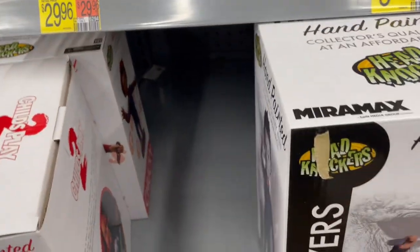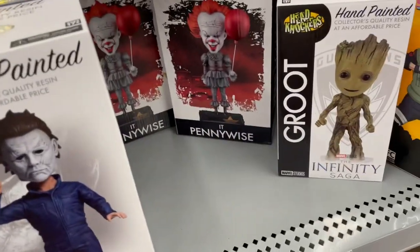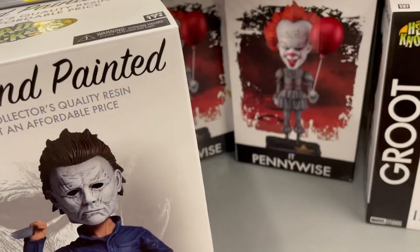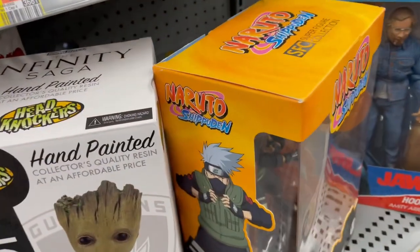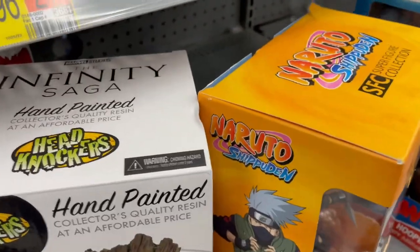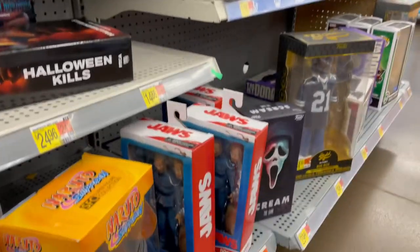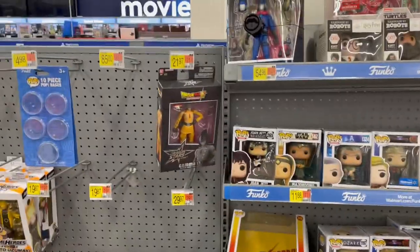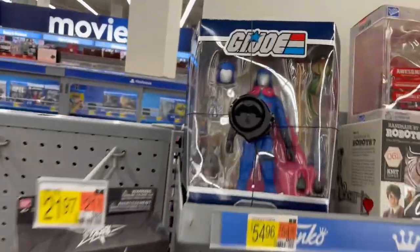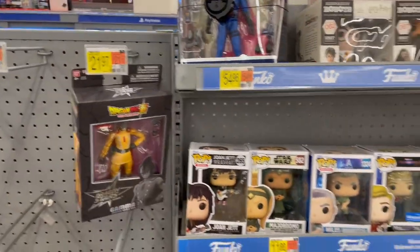This is a hand-painted Michael Myers. You've seen the Groot. I don't think I've seen hand-painted Pennywise. It's scary. There's Hooper. And Hooper. No Clint. I'm looking for Clint. Hopefully we'll find Clint before the holiday. We'll see. What else we got? Some Pops. And Cobra Commander is locked up tight. Well, $54 for him.